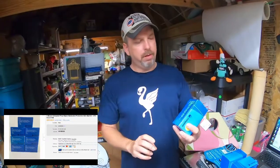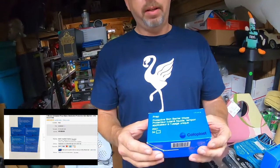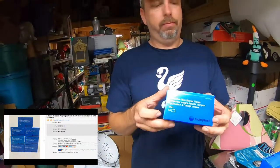So this is part of our medical supply buy. It's a Coloplast protective skin barrier wipes. So basically, I think it's like an alcohol wipe for your skin.